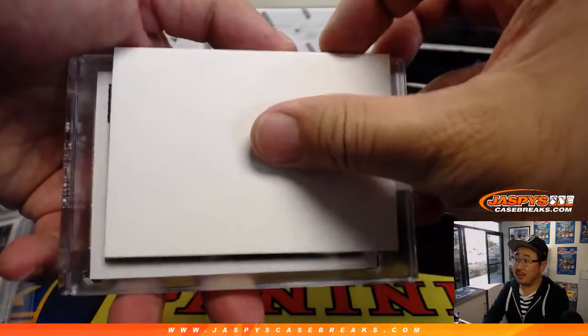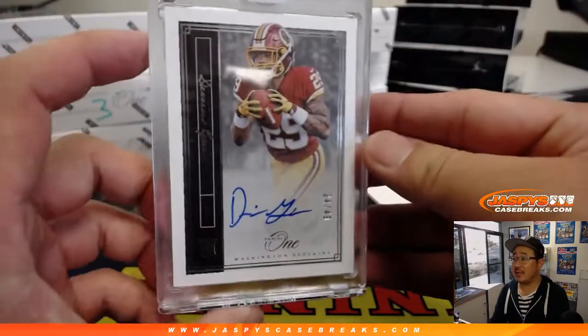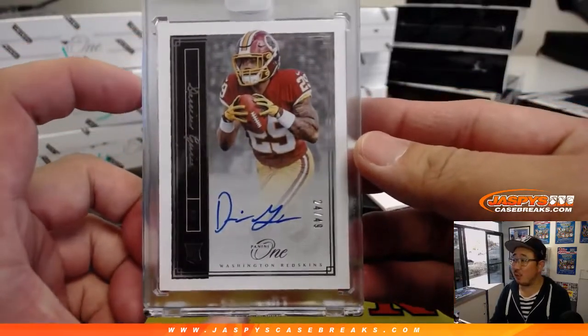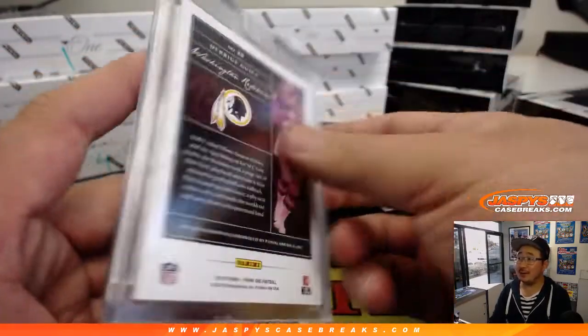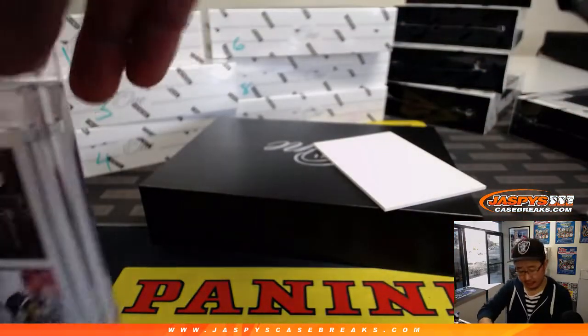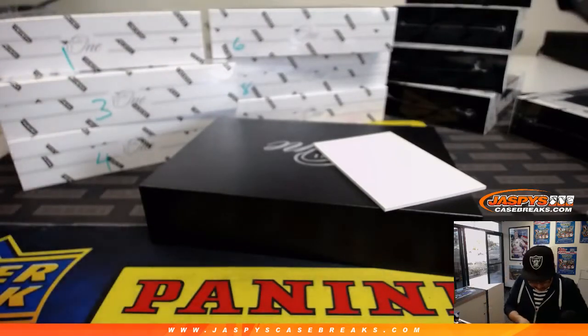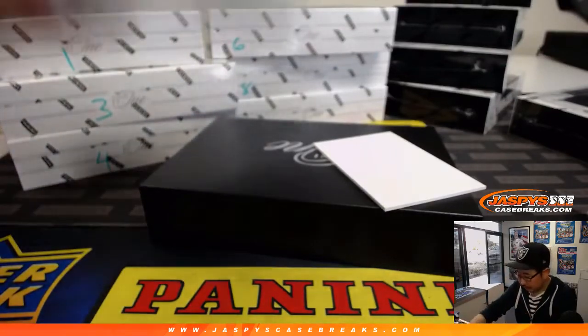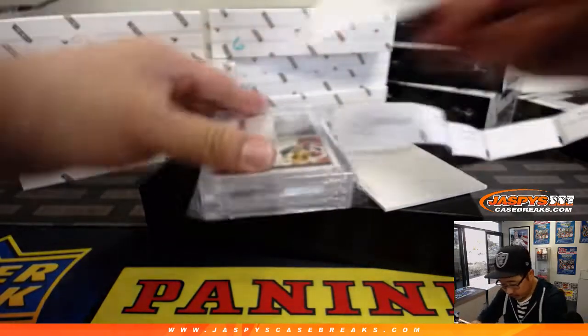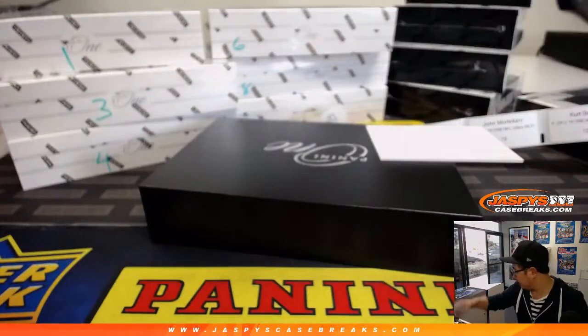And next up is, we've got Darius Guice, more Redskins, 24 out of 49. Nice Guice. So a couple Redskins for you, Jeremy. Box 17 and 7.